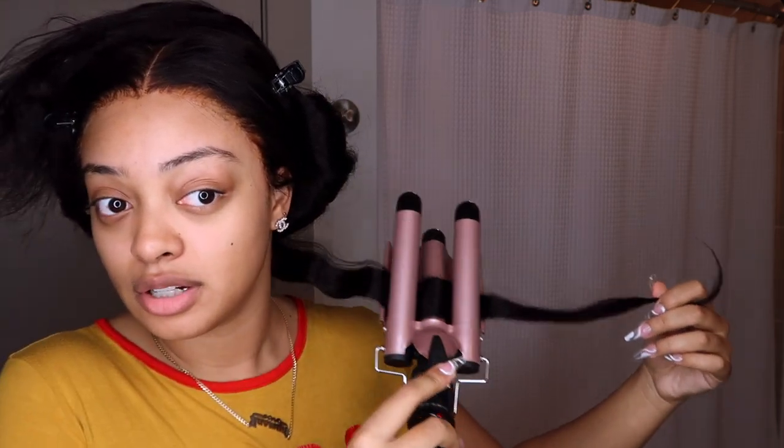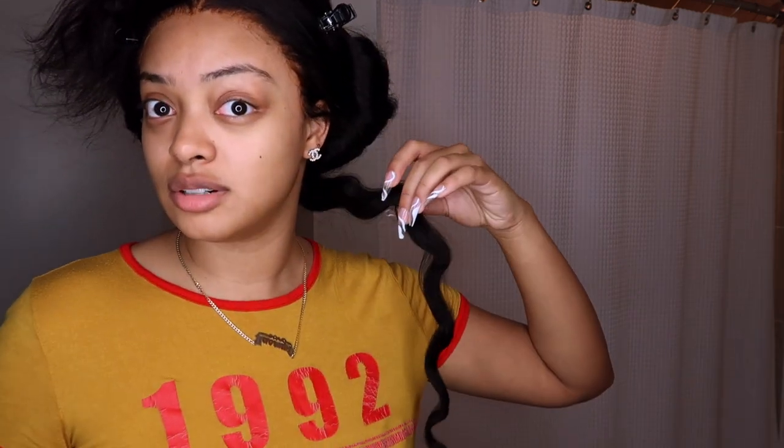So I'm gonna speed up me doing the rest of my head because this is a lot of hair and it's gonna take a minute. And I'll be back towards the end. We're gonna hairspray so that it stays in place. But I can already see this is gonna be mad cute, like, ugh. See, and that's what it looks like.